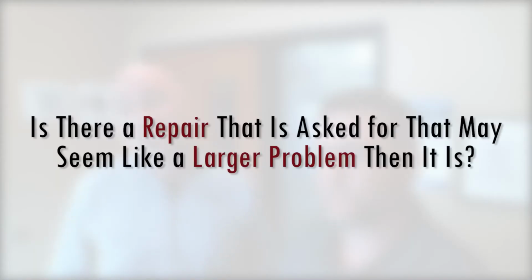All right, so is there a repair asked for by buyers that may seem like a larger issue than it actually is? So the most common that scares the most people would probably be the electrical. Even though the electrical, we do know the electrical is dangerous and it's important. However, the repairs most of the time are fairly minimum in cost. So instead of getting scared, get the cost. Take the time, get the estimates. Yeah, what's a breaker cost? A breaker costs $50 maybe. An entire panel change could be from $1,000 to $1,500. Okay, so not crazy. So it's not a crazy amount of money.